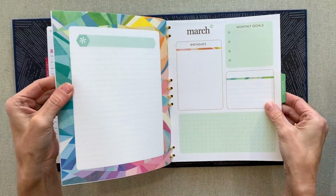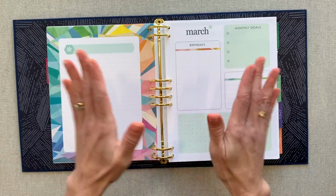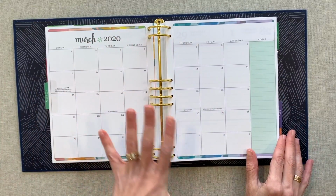It also comes with your dashboard, or what I should say is I hope next year it comes in one, because for 2020, this is the only way you can get these pages. It comes with their monthly dashboard and their monthly layout, the same that is in their life planner.